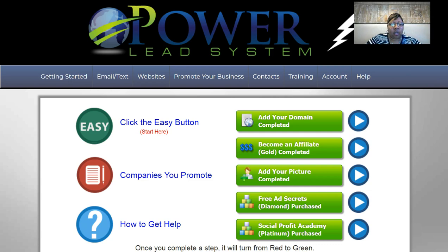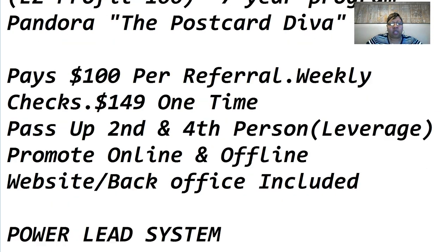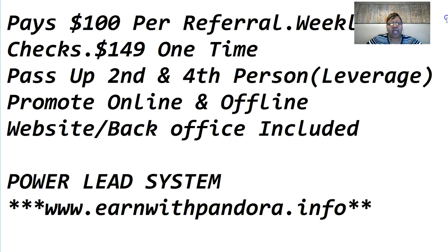Okay, as you know, Easy Profit 100 is a direct mail program. This program was set up and established to help the average Joe to be able to create income from home mailing postcards. It's a one-time $149. I've been a part of the program for 3 years now, and it's been around about 7 years. So you pay $149 one time, and you're gonna make $100 on every referral you bring into the business. Your second and fourth is going to be passed up. That's where you get the leverage from with it. Now, what we're saying is, you got that program, then you add Power Lead System, guys.